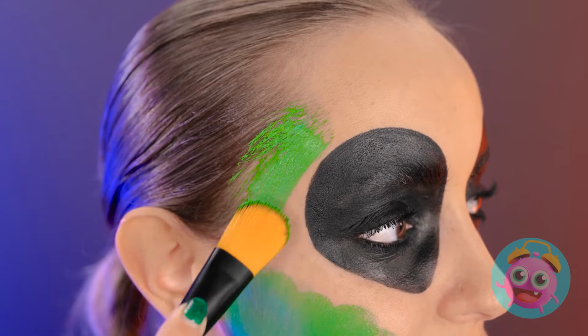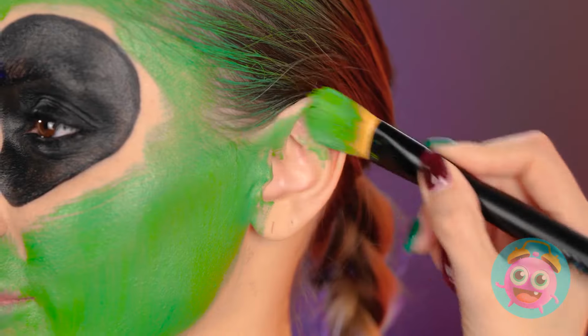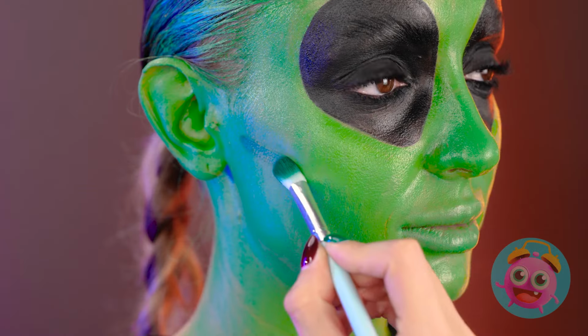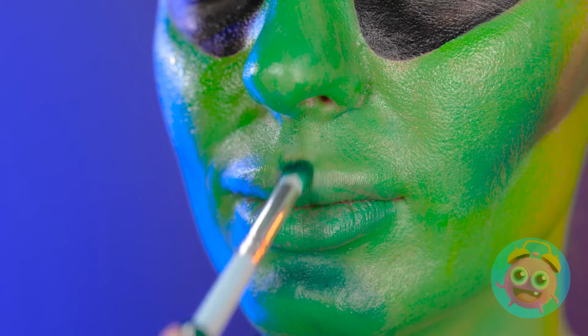I'll just paint every other part of my skin with this color. Gotta do my lips, too. And of course my hair. Can't forget to make that green. I'll need a smaller brush to go along the black lines. And now I need this darker green for some contour lines. I'll have to blend it, too. Under my lip as well, for contour. I'll add some more on my lips right here.